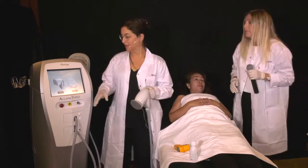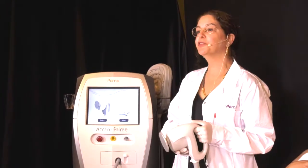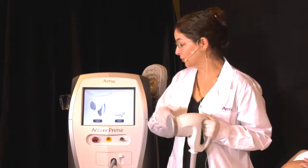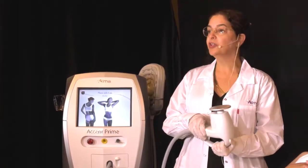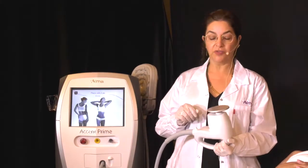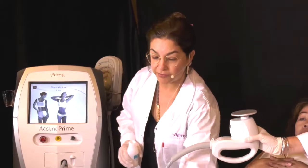So what we see here is the screen of the Accent Prime system. We see that we have two modules connected now. The first one we're going to use is the ultra-speed handpiece. This is for body contouring, like Dr. Leavit mentioned. I selected from the screen. And here we have actually very unique ultrasound waves. We can do a short demonstration here just to show you the unique waves that we have in this handpiece. So we're just going to use some alcohol for this.